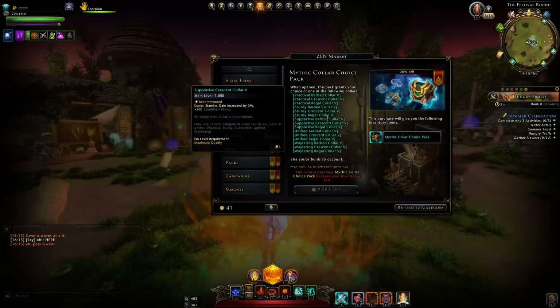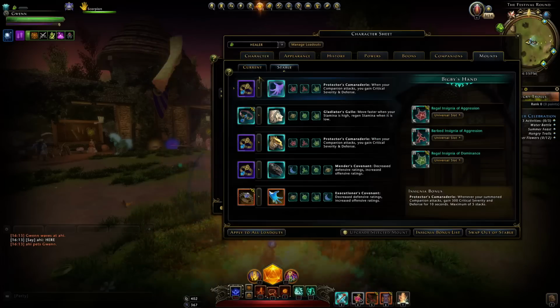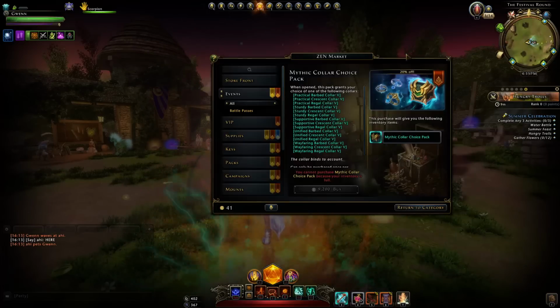But it's not something you want to go for until you've really maxed out your character. I don't even run around with 5 mythic collars. It's not a big deal.